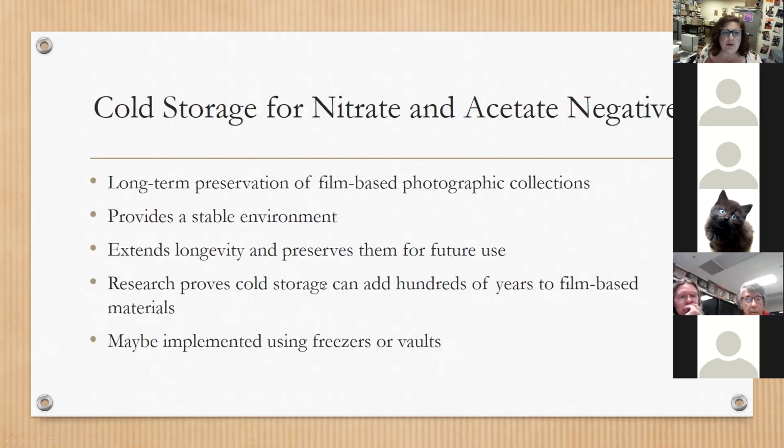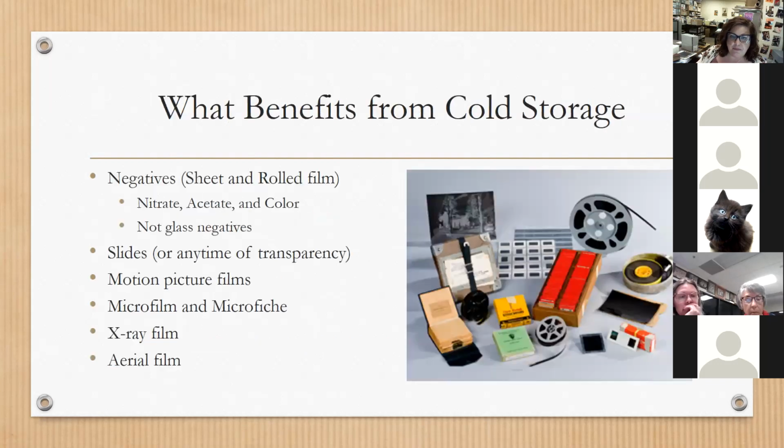Okay, so cold storage for nitrate and acetate film, long-term preservation of film-based negatives. It's essential for long-term storage of film-based negatives. It'll help provide a stable environment. It extends longevity and preserves them for future use. Research proves that cold storage can add hundreds of years to film-based materials, and may be implemented with freezers or vaults.